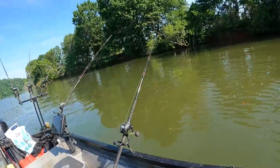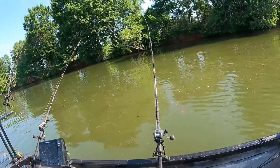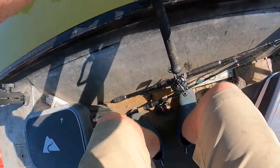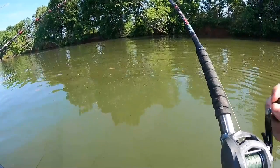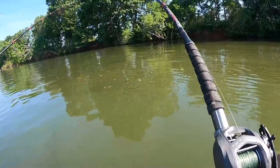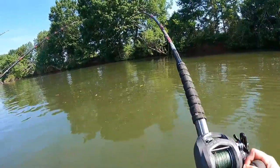What we got going on here? What we got going on here? Dang it. What is going on here? That is a fish. Definitely a fish. Definitely a fish. Look at that. Look at that. Got them out of that tree. I'm just gonna crank them up. We're gonna crank them up in the rod holder.